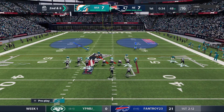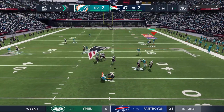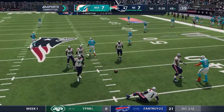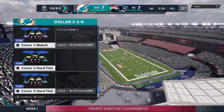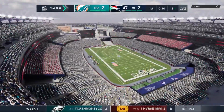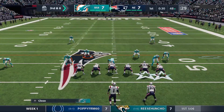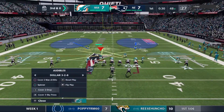From the gun, here's Newton. Hit as he throws there, incomplete. Pressure, and that's certainly going to be a key to this game going forward. And that time, they were able to get in there and influence the throw. And remember, quarterback's got to get rid of it. They don't have the tuck roll that they can fall back on anymore.